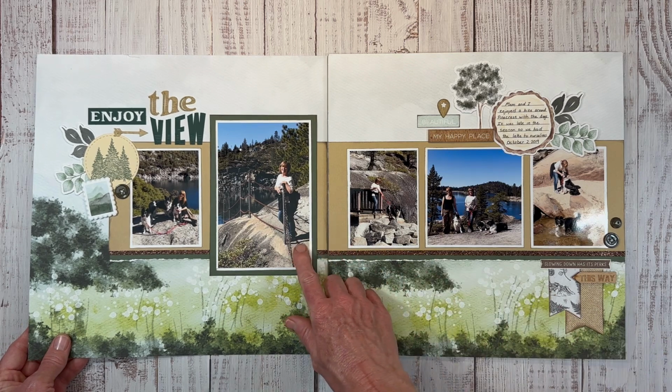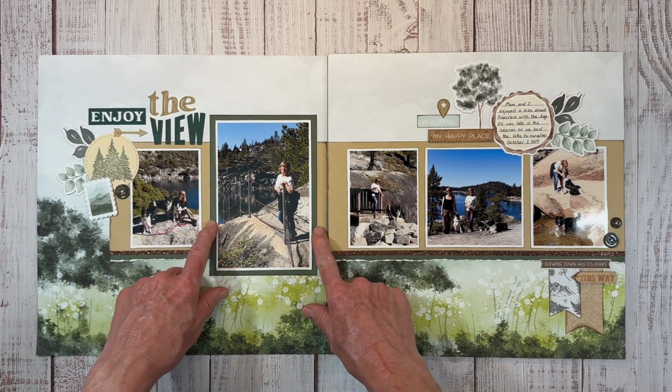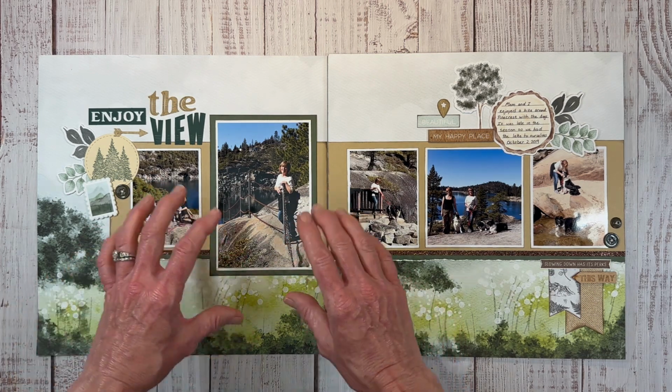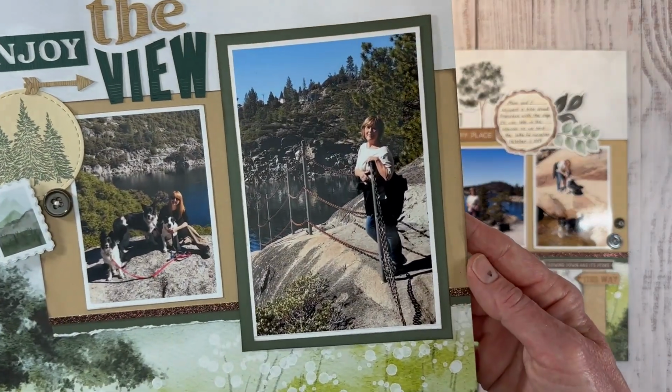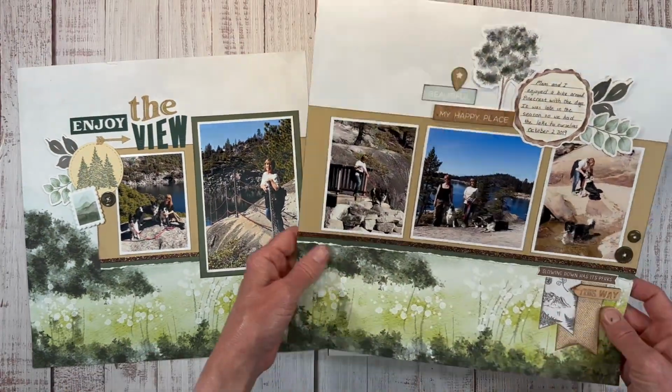I love this photo of my mom, so I wanted to make that one bigger and mat it on pine paper, so it really kind of was the focal piece that draws your eye to it, because I just think it's a really nice photo of her, and it was just a really happy memory, so I just love that.